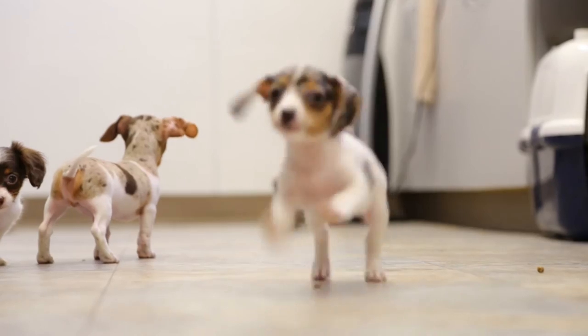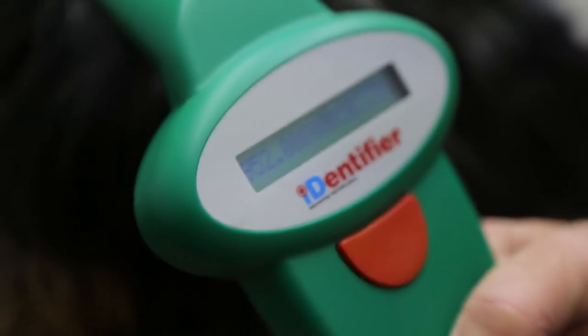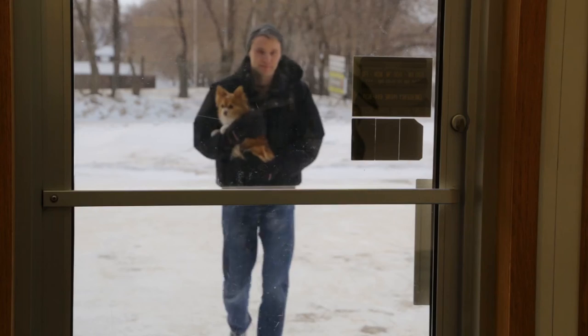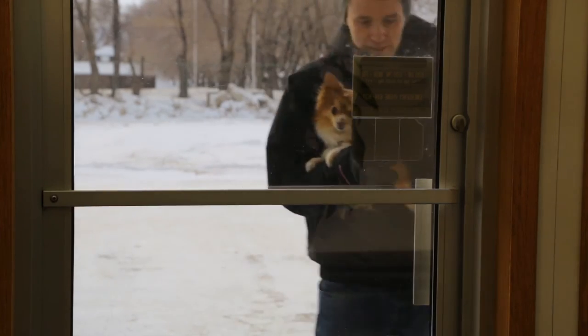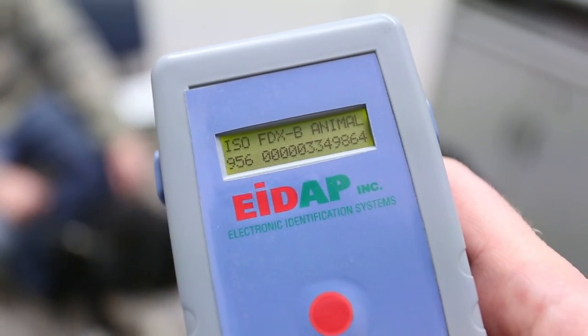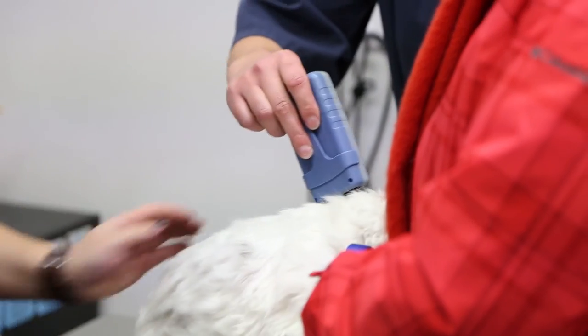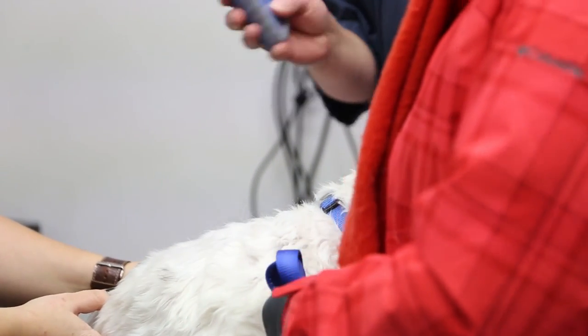Virtually all shelter, rescue organizations, veterinary practices, and dog pounds are equipped with a scanner. On arrival, stray or injured pets are scanned. If a microchip is found, the owner's contact information can be quickly found with an internet search. It is an economic reality that many shelters can only keep the pet for so long.